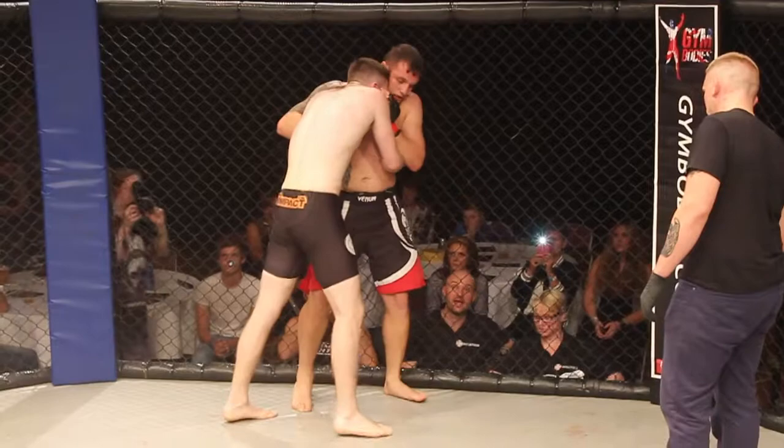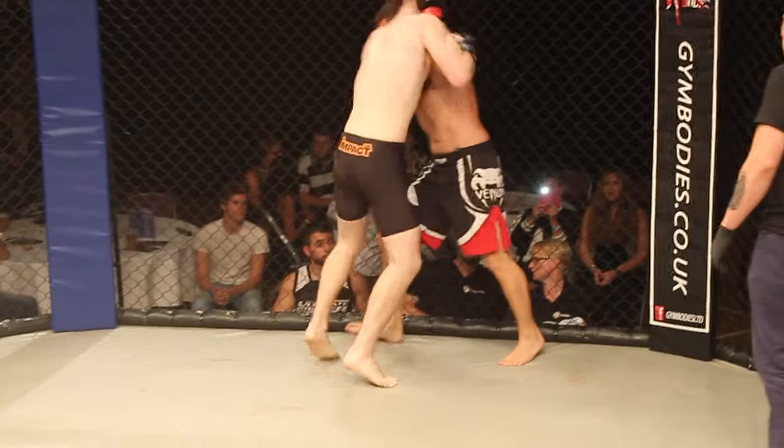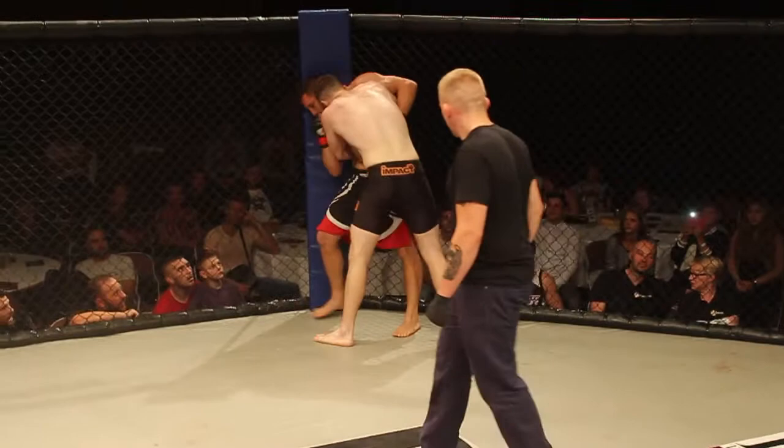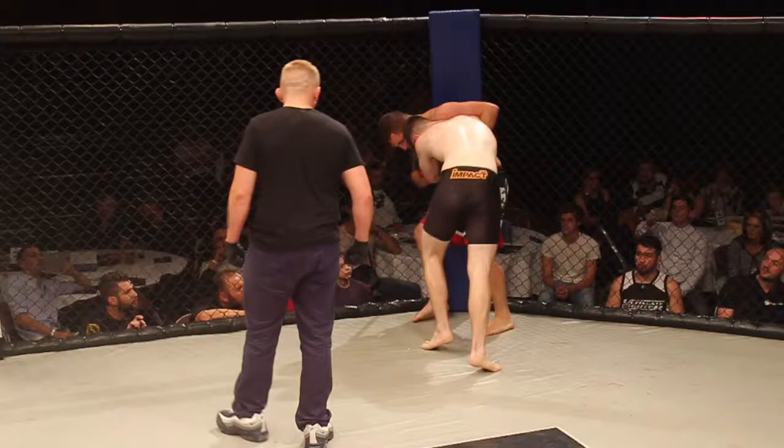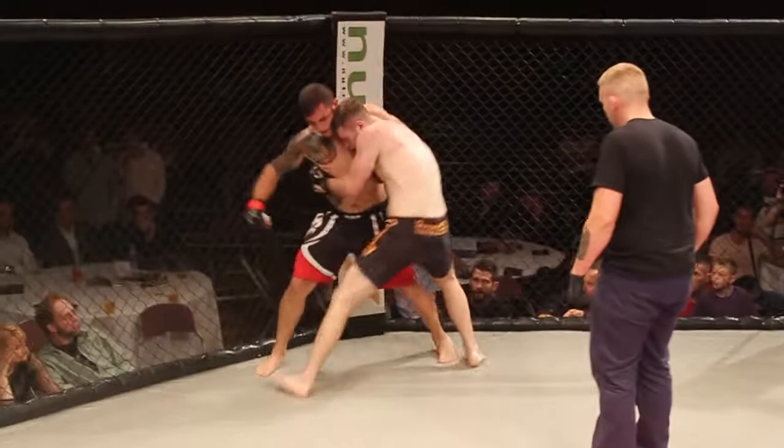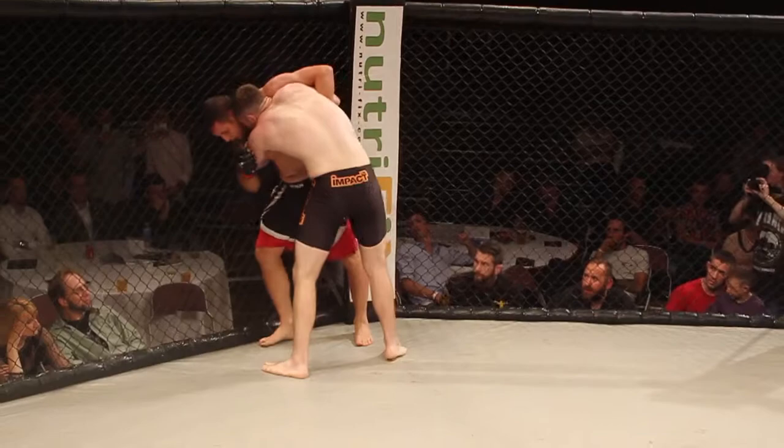Gunfield with a whizzer. Big elbow there from Richardson. Shane keeping that whizzer so his man can't go around his back. Jamie once again putting lots of pressure in, using his head really well, pushing Shane. Richardson got the double underhooks.